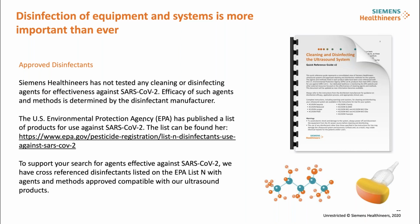So there's a document that I will tell you where to find. It shows you very clearly which product will not harm the machine, because you have to be careful. You can clean the machine with alcohol, but if you damage the machine, it's a different story. If you want to make the machine clean but at the end it doesn't work, that's not going to happen, right? So we have to make sure those are approved disinfectants from our side and from the EPA side, which means it will be cleaning very efficiently for COVID.